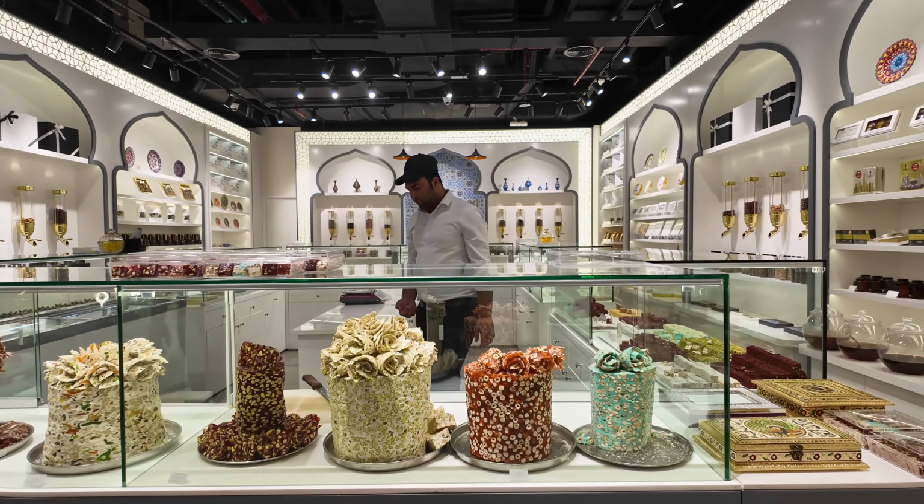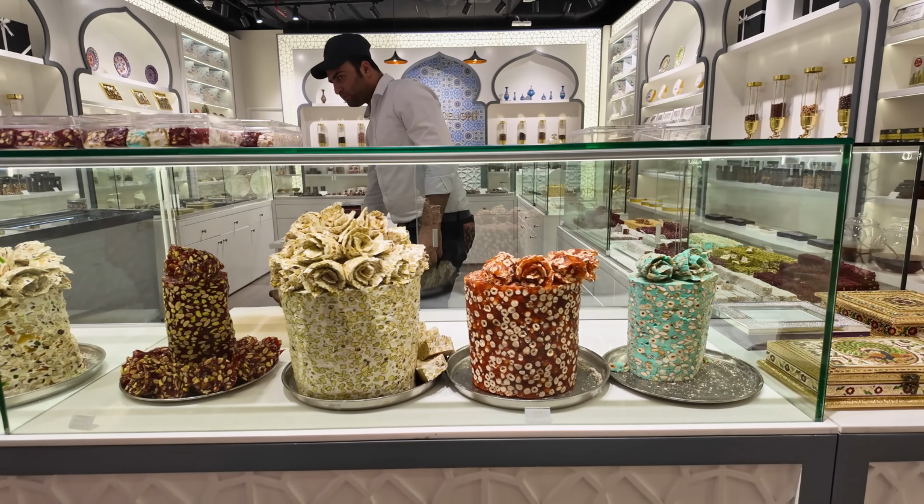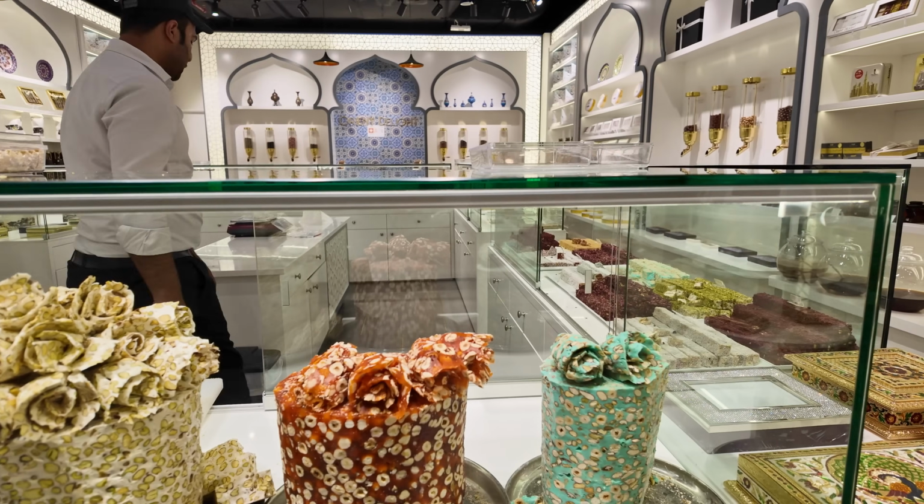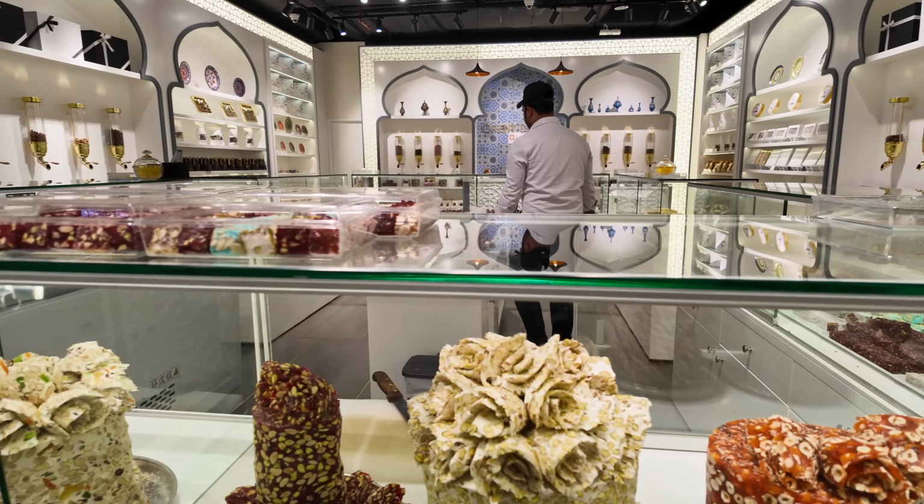Camel milk ice cream. Oh, pistachio. Yes, well, I could find a lot. No, that's okay. It's awfully colorful.